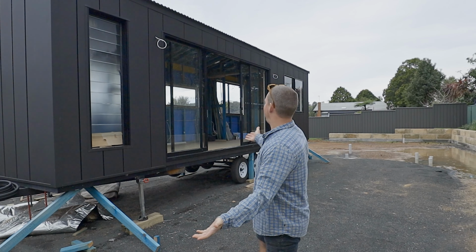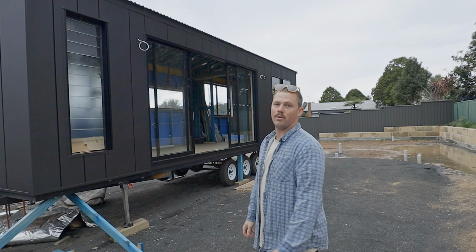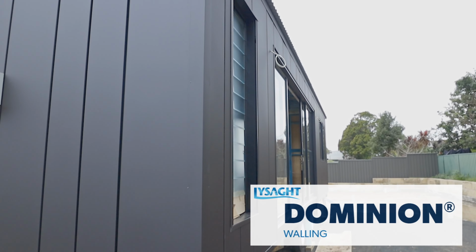We are at our tiny home. So this is the progress where we're up to now. We're at lockup and it's been a pretty awesome process so far. We've used our Colorbond product. It's the first time we've actually used it. And we're really stoked on the overall finish of it.